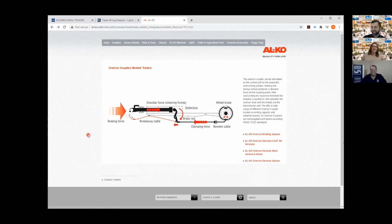So when you look at your coupling, and this is a good illustration using Alco, your overrun depends on a mechanical system. There's not a relay coming in from the driver's seat. So the principle of it is that, maybe I should use one of my little demonstration tools. You could use your Lego that is in the background. There we go. That's better.